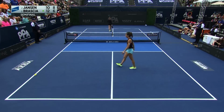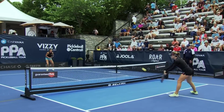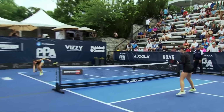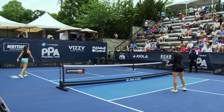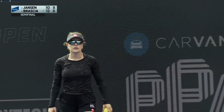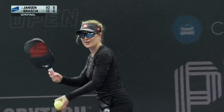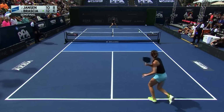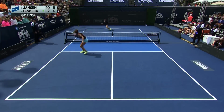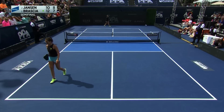That's a beautiful combination right there for Mary. Yeah, Brascia herself bringing Jansen in just a little bit shorter, putting her on the full stretch and then having the easy put away on the next ball. Nonetheless, she trails by two as the sun shines on the championship court. No. Point. Make it a 1-point advantage.